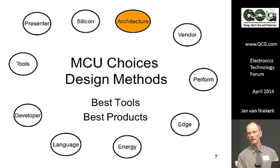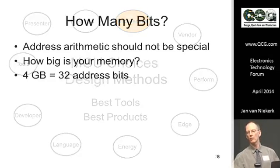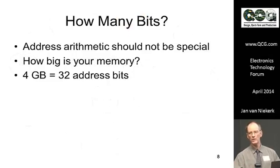And because of that, the real question on how big our microcontrollers and our bit size is, is how big is your memory? If you think about the memory stick that you carry in your pocket today, it's probably somewhere between 4 and 32 and 64 gigabyte. And just as a reminder, 4 gigabyte is 32 bits. So we're right at that tipping point today where 32 bits is probably starting to be a little on the low side for the memory sizes that we have.